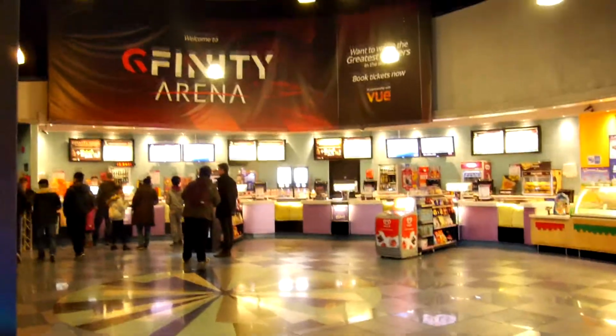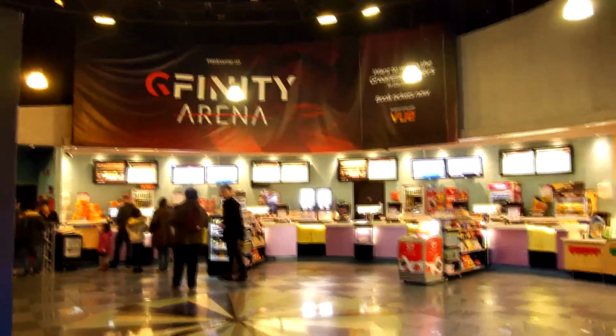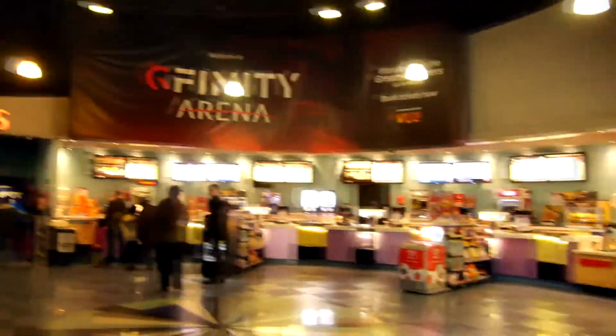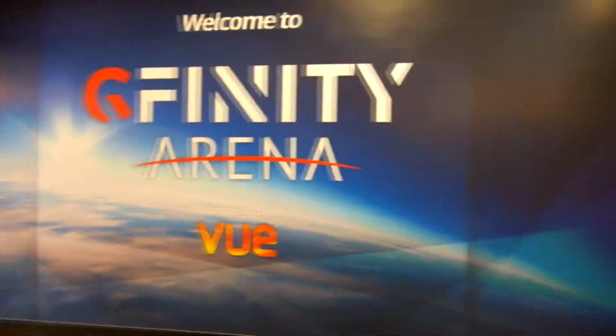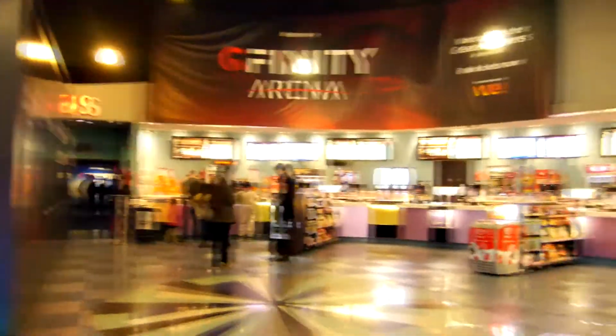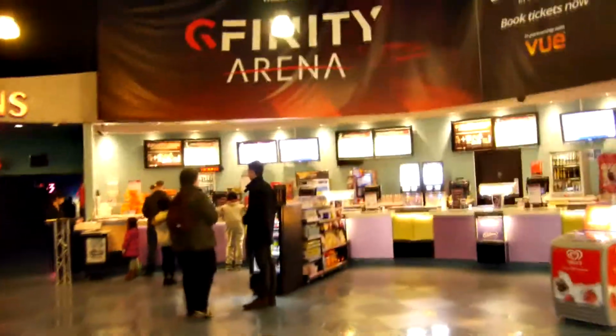I'm standing here outside the Gfinity Arena at View Cinema, Fulham Broadway, and I thought I would guide you through the Gfinity Arena, how it looks, and really what you can expect if you're planning to come to any of their future events here in London, Fulham Broadway. So as you can see, there's a cinema.